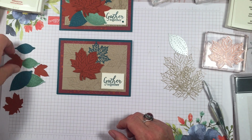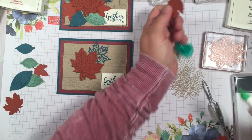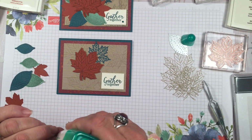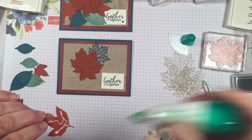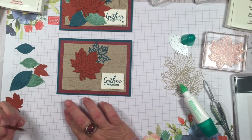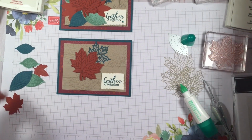I think it's this one. I have 9 leaves here. Odd numbers are always good to work with. Pleasing to the eye. Oops, got some glue here. Wipe that up or I'll be all glued up.